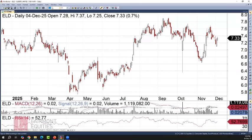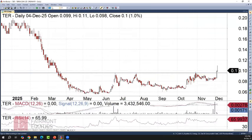Have a look at TER. Yes, I did look at that one in this morning's video, your stock request. It's on the website, and I did look at this one in the Dynamic Investor a couple of weeks ago. So yes, it's broken out. I think there'll be a bit of resistance near 14 cents, but I think you'll get a pretty decent recovery on that one.